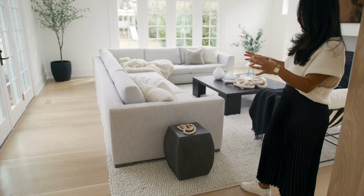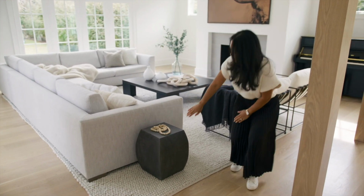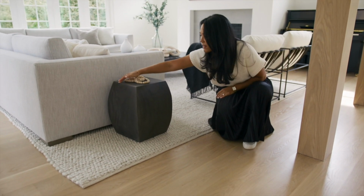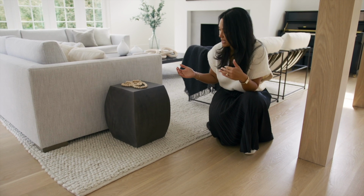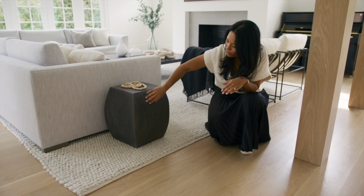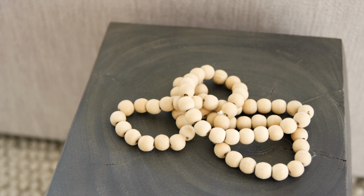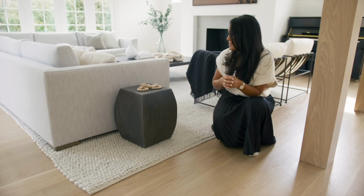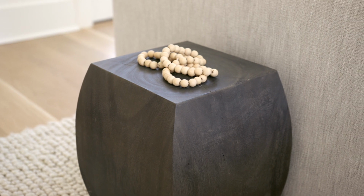I love how bold it is and how structured it is. I like the soft curves and how the soft curves are incorporated with this very clean square top. So it's a nice way to mix curves and straight lines. But I also love how the texture shows off the wood grain underneath, and it has a little bit of that gray wash on it. And we layered that with these little white oak beads. So all these little details come together and create a really fun coastal family room.